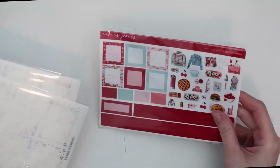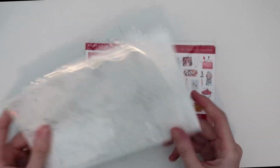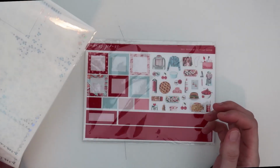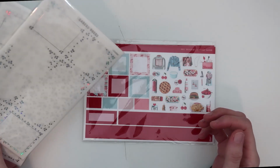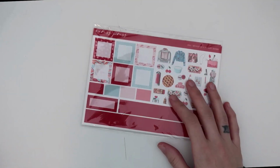So I did place an order with Press for her December mystery because I'm quite obsessed with it, and then I did get 2 of the foil bundles that she had to go with it. I don't necessarily think I would use hollow with this kit, but I figured it wouldn't hurt to have. I'll show you the kit first, both of these in hollow.